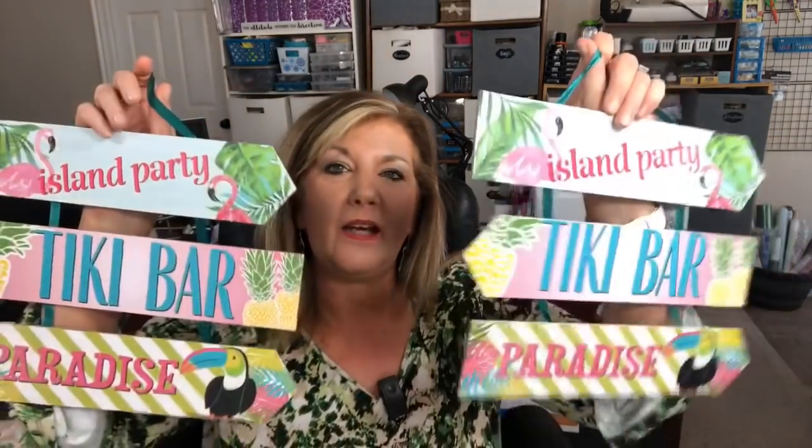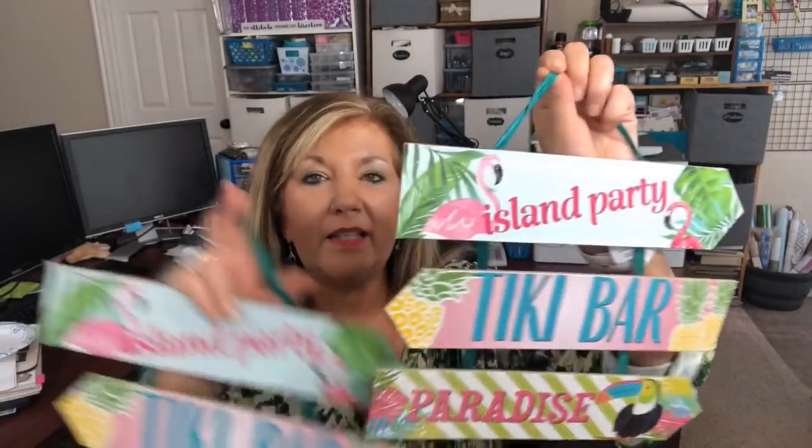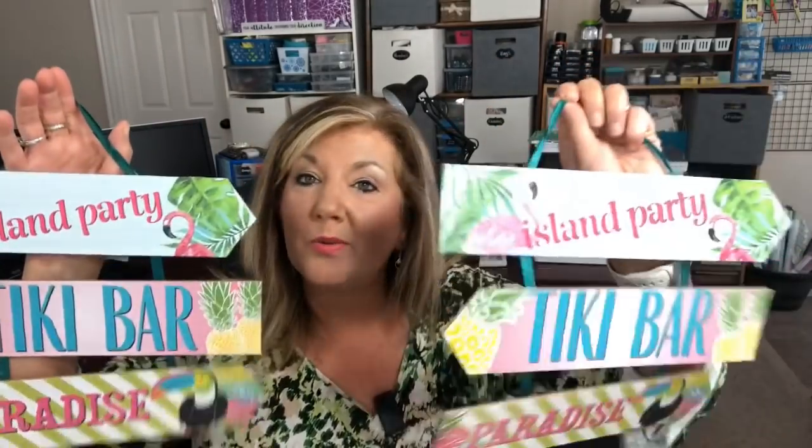All right, a couple more things. I did pick up two more of these hanging wall decor signs. They are the same, but I'm going to paint them anyway. I just wanted the slats, and you do get three, so that'd be like 33 cents a piece or so. And I am going to work on that.